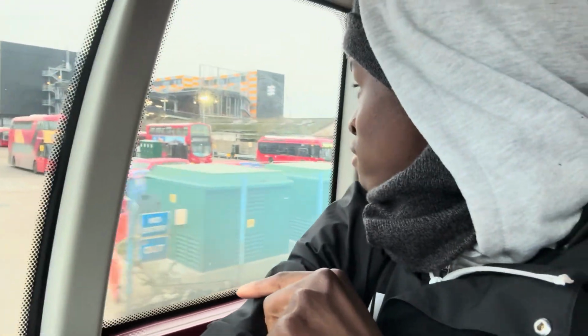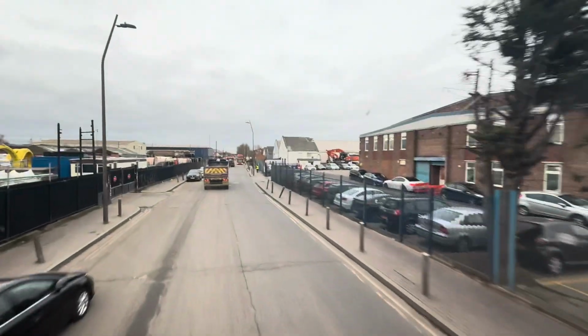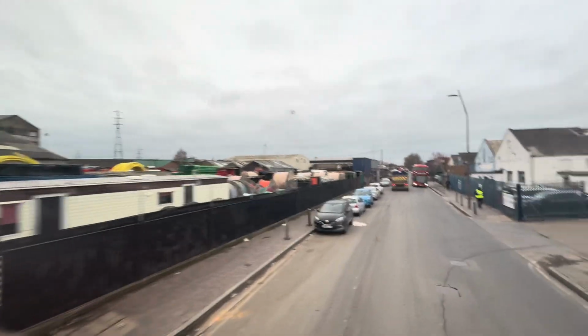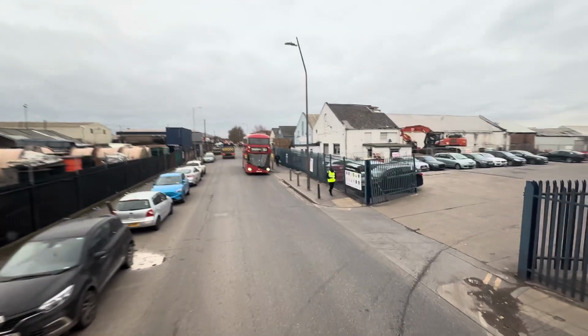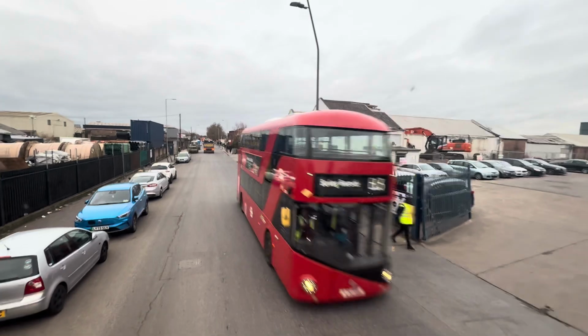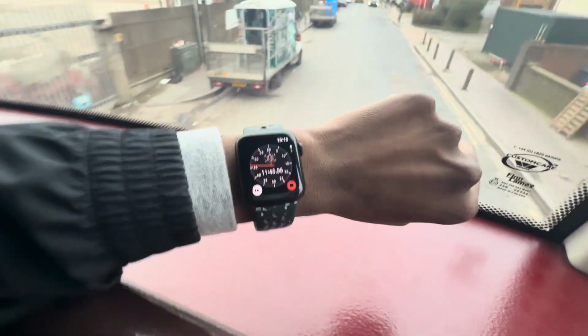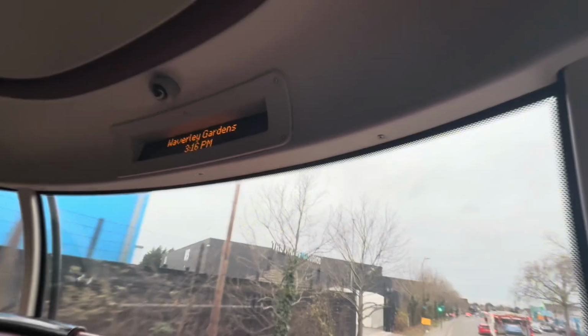Oh, there's River Road Garage right there. It's an odd garage, it's like in the middle of an industrial estate. Like literally, it's just vans and cars everywhere. Honestly, it's a weird area. Very weird area. But yeah, I shall catch you guys when we reach Waverley Gardens.